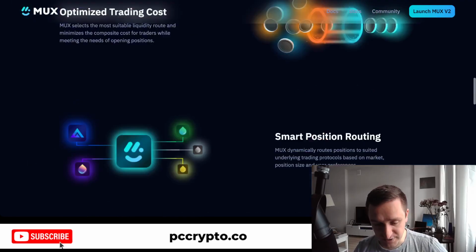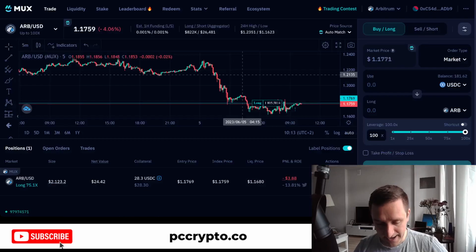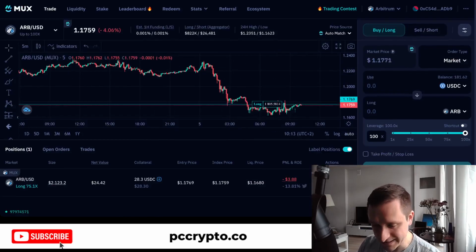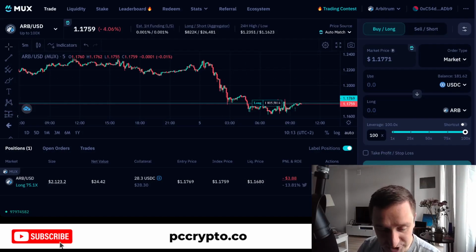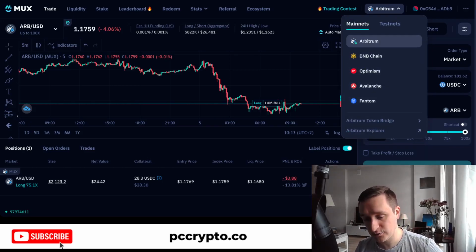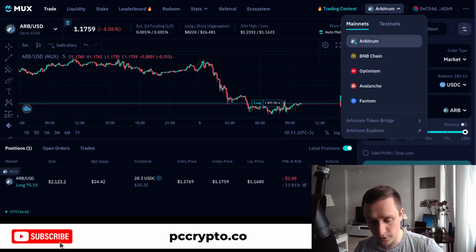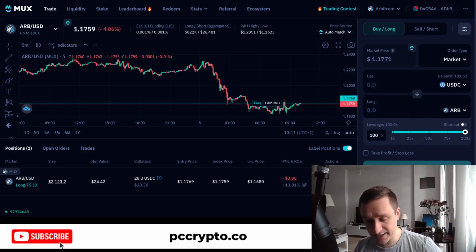So it's really interesting. You can start trading right away. You can launch MUX and connect your wallet to get started. As you can see, this is how it looks inside. So like a standard exchange, but everything here is decentralized. Cool stuff is that you have multiple mainnets already: Arbitrum, BNB Chain, Optimism, Avalanche, Fantom, and 2 testnets on Polygon and Scroll. If you want to get started on testnet, just test how trading is.